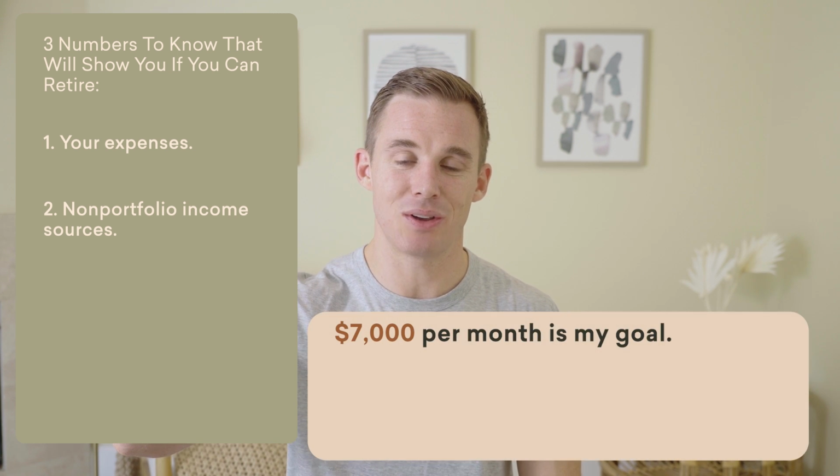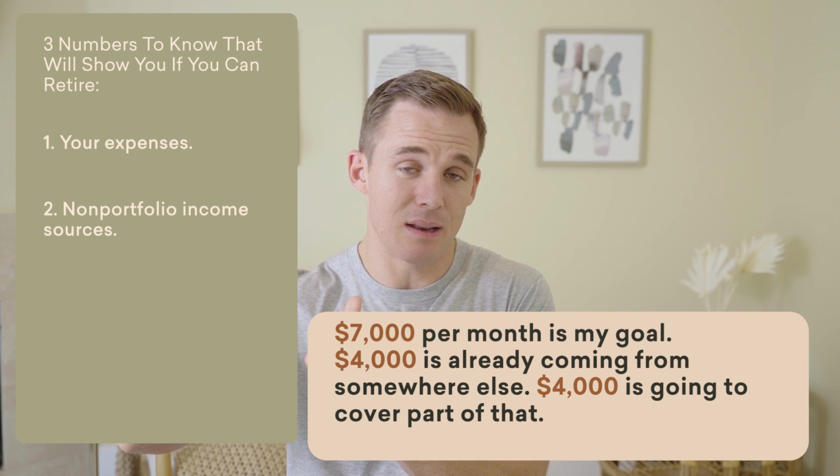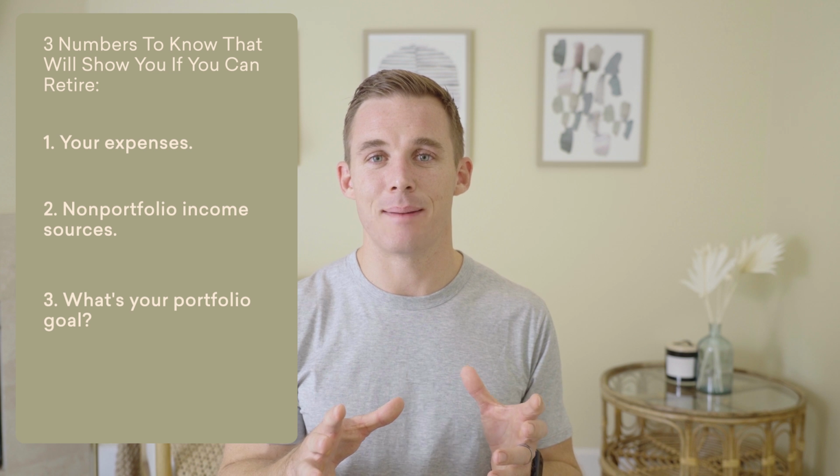Let's assume that I look at this for myself, and after taxes, it's about $4,000 per month. Well, what that means is $7,000 per month is my goal. $4,000 has already come from somewhere else. $4,000 is going to cover part of that. The gap is what I need to look at next. And that represents the third number you need to know, which is what's your portfolio goal? Meaning, how much do you need to have in your portfolio to be able to implement this retirement? So by the time you've gotten to this step, you know exactly how much you need from your portfolio.